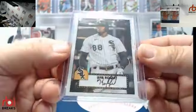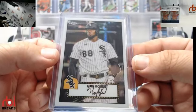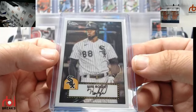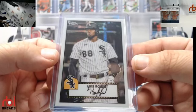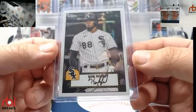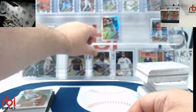Again, these 52 redos. Oop, I dropped a frame there. I'll hold up. Coming back. Good. All right, go back up. 52 Chrome for the Chicago White Sox. Again, retail exclusive. Really nice card.